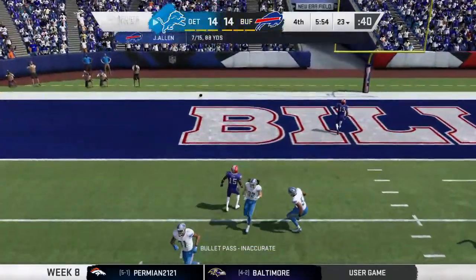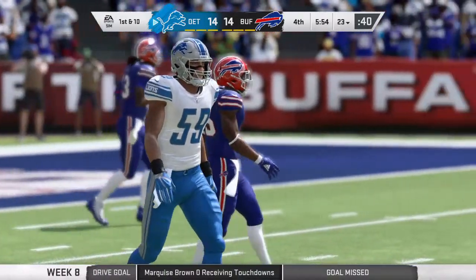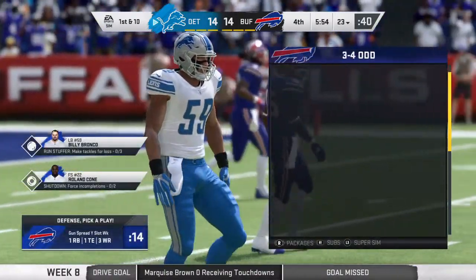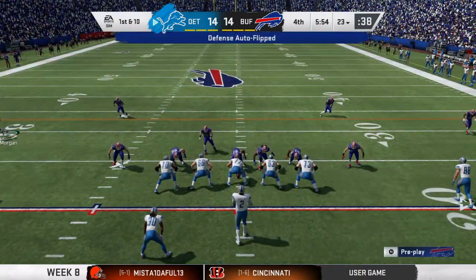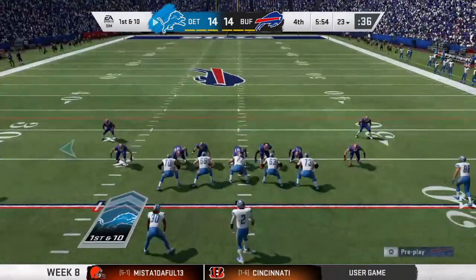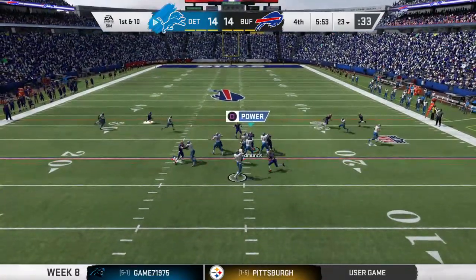Allen, and that is incomplete. Jason Garrett might be wanting to reconsider the decision to go for it there. And the Lions will take over. So they pass on the chance to kick the go-ahead field goal, and that may be one they're going to regret big time. And I think the head coach is going to have some explaining to do.